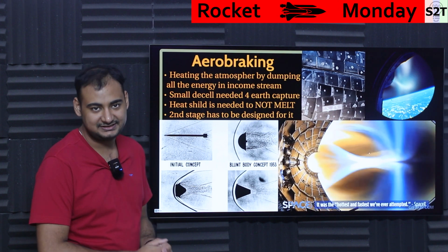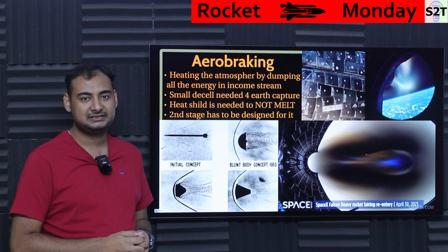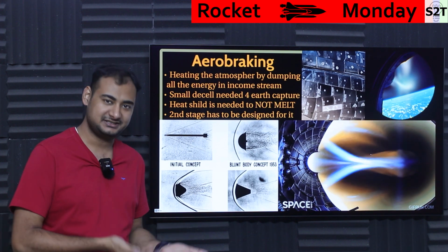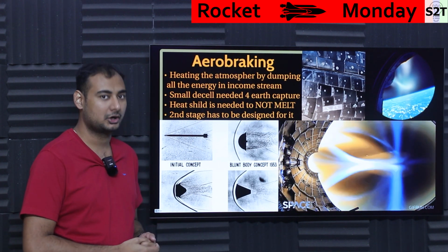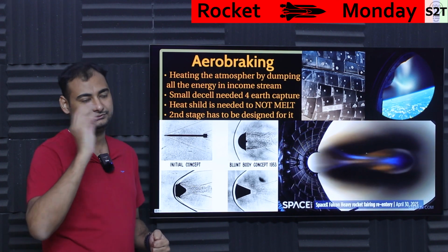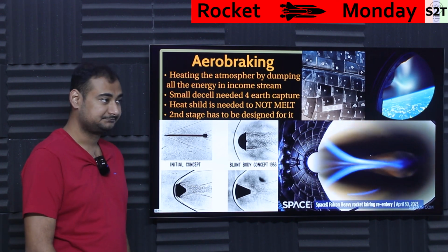So the first solution is aerobraking. Now aerobraking is basically you dump the energy. Thankfully Earth has an atmosphere and you can dump energy into it. It can actually eat up a lot of energy. So all the energy that your rocket put into the stuff, you dump into the atmosphere.